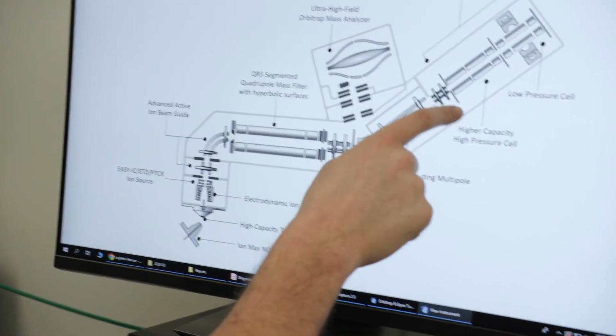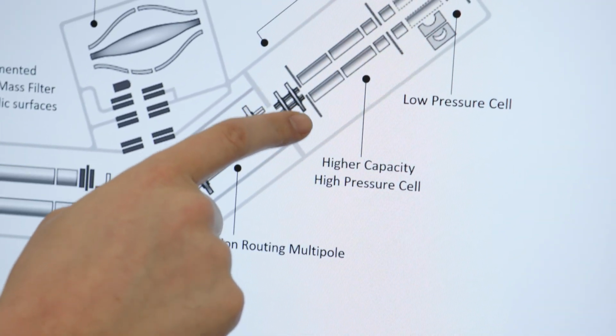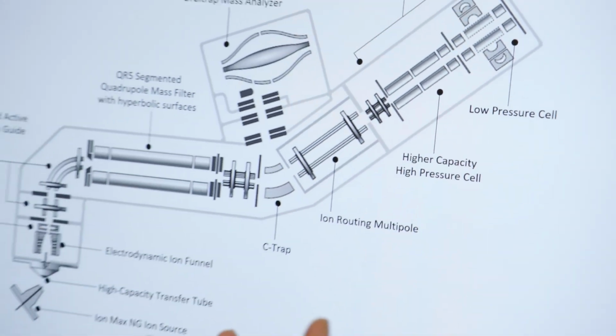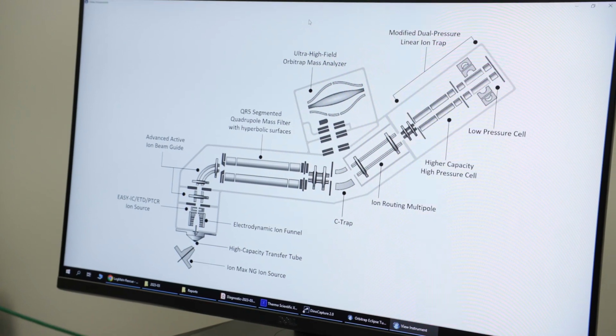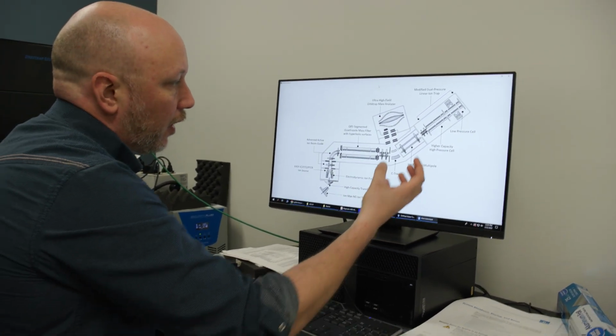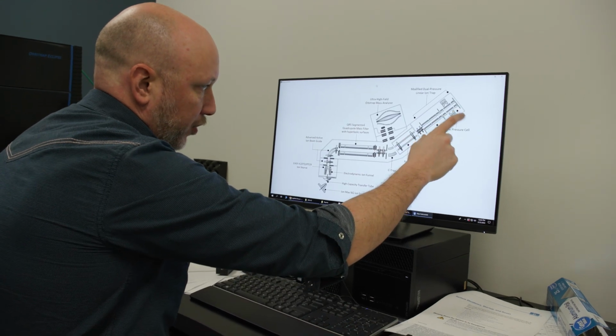So we have another type of mass spectrometer here called an ion trap, and it's very fast and very sensitive, and we can do a lot of gas phase chemistry. And our lab in particular does a lot of specific types of gas phase chemistry on these peptides. And so we really needed this portion here.